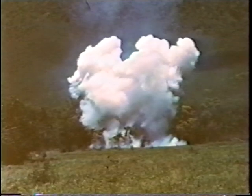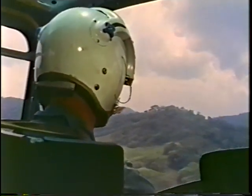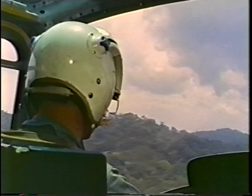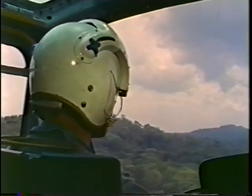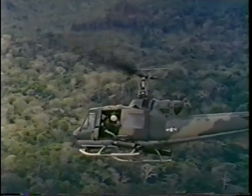and 300 meters, the minimum safe distance to avoid the explosion. Attack altitudes and dive angles can be varied to meet almost any target requirement.